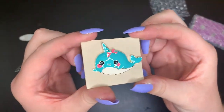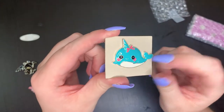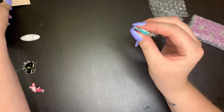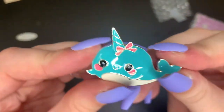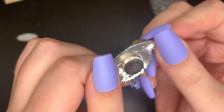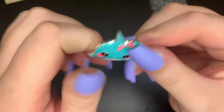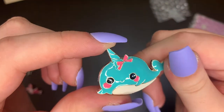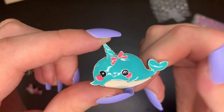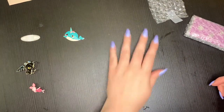Look, it's a narwhal. Look at his little bow on his head. Oh my goodness. Okay, let's take him off of this cardboard piece. Look, guys. Oh my goodness. And he's got his little magnet. Ooh, that's a strong magnet. Damn. Okay. Look at him. Oh my God. I love him so much. He is everything. Isn't he cute? The little narwhal guy. Oh, I love him.